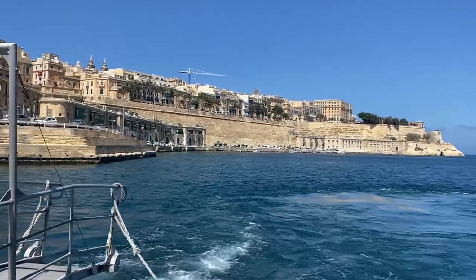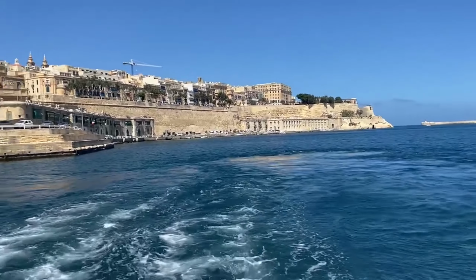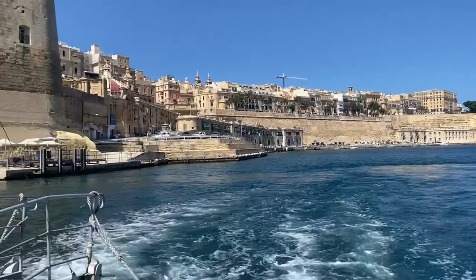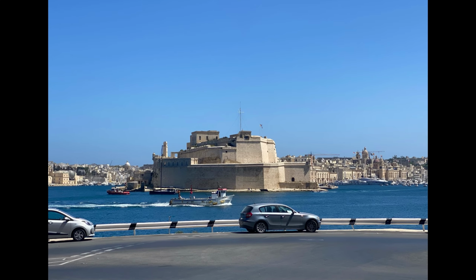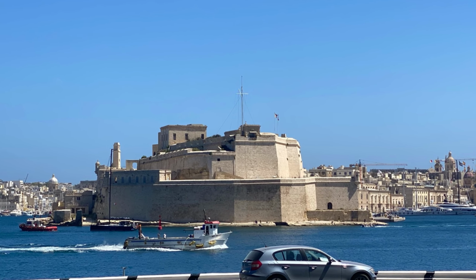On day 2, we hopped onto a couple of ferries to visit first Fort St. Angelo in the city of Birgu and then Sliema in the afternoon. Fort St. Angelo is a historic fortification located in the Grand Harbor of Valletta.